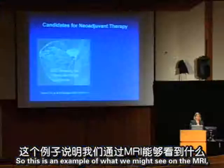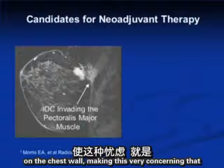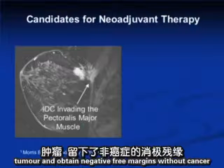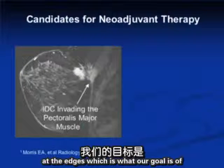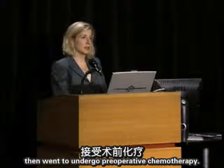So this is an example of what we might see on the MRI, the imaging with the tumor adjacent to the muscle on the chest wall. Making this very concerning that if we had initially gone straight to surgery, that we may not be able to completely excise that tumor and obtain negative free margins without cancer at the edges, which is what our goal is of a surgical removal of a breast cancer. So the patient then went to undergo preoperative chemotherapy.